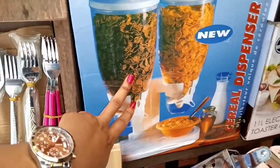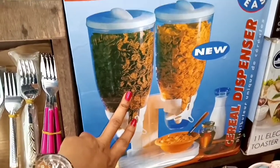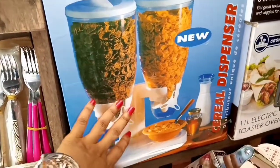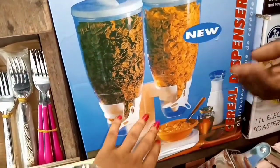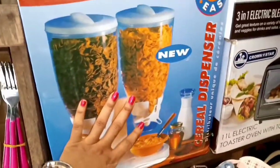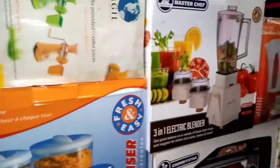This is a cereal dispenser and it's 12,000 naira. Just pour it inside and press it out. Kids are going to love this. They are going to love this, honestly. This is beautiful. So many beautiful things.